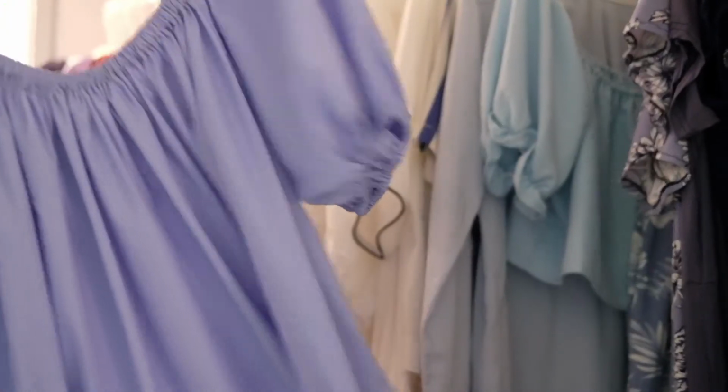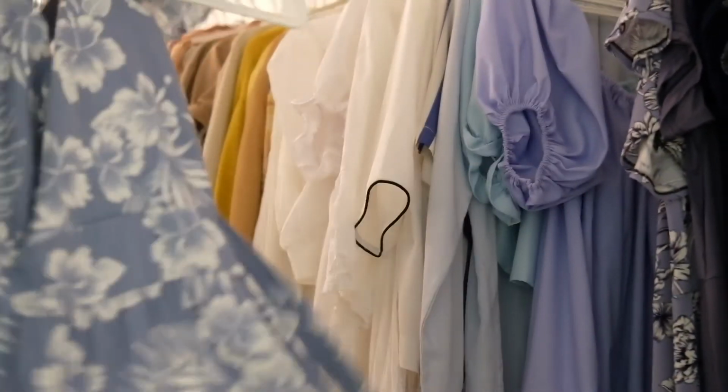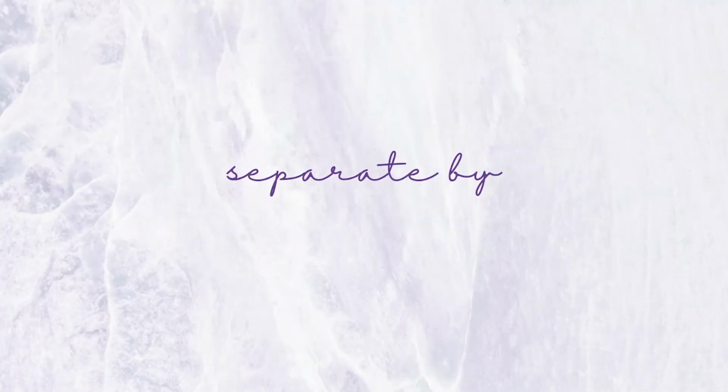I also hang my blouses, tops, dresses, and skirts. I'm not too strict about arranging them based on sleeve length, but I am particular about arranging them in color, which brings me to my second tip, to separate clothes by color.